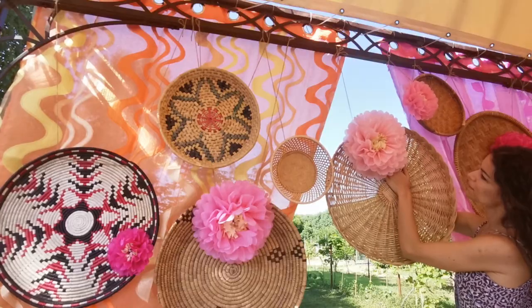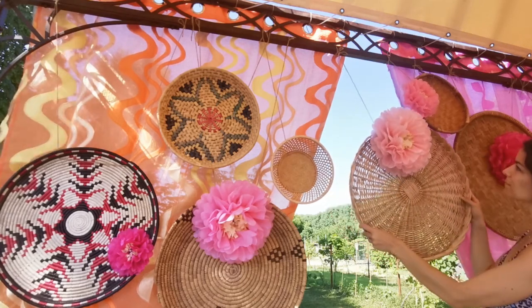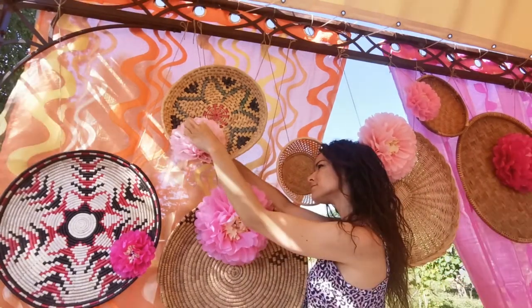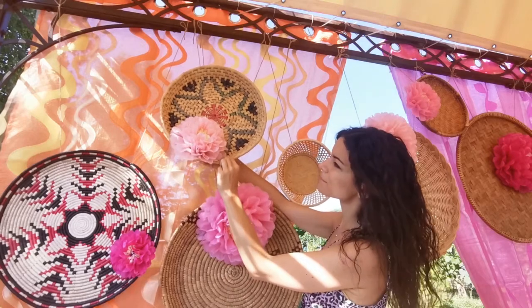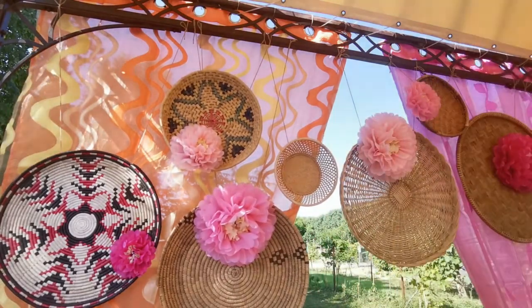Hi guys, so this is the party day. I've got to complete the decorations, I've got to set the tables, so yeah, let's do it. I hope my friends will like this composition. They can use it as a background to do selfie pictures. I think it will be fun.